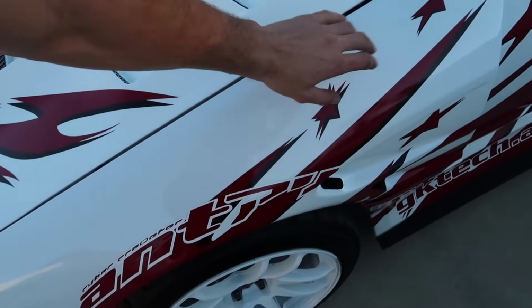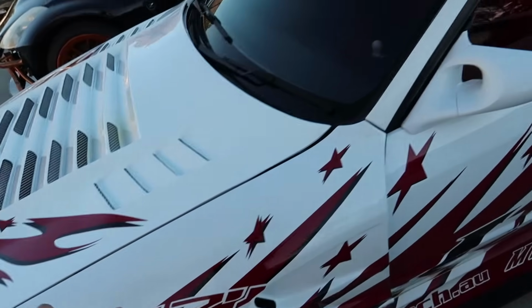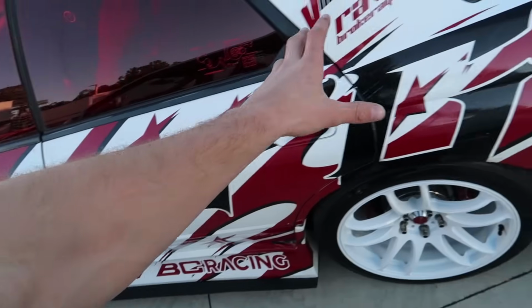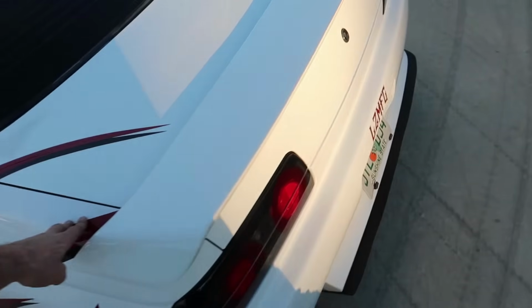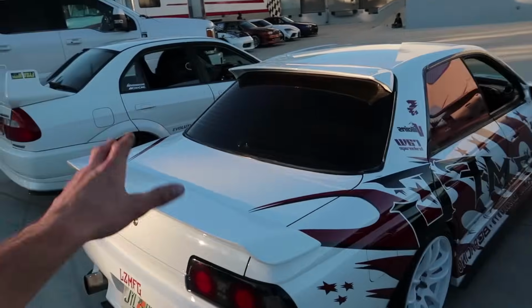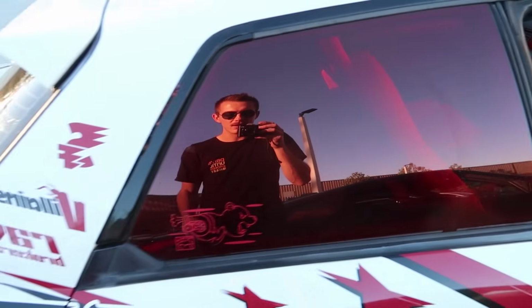I just put some, I think, D-Magic front fenders. I can't remember. My friend Ant did this livery, and Super Wow Factory did the cutting. And then my friends over at Envision helped me do all the graphics in my garage. But walking around, it's got D-Max front fenders, not D-Magic, D-Max, and a D-Max wing. I did red tint because I thought it looked a little bit different.